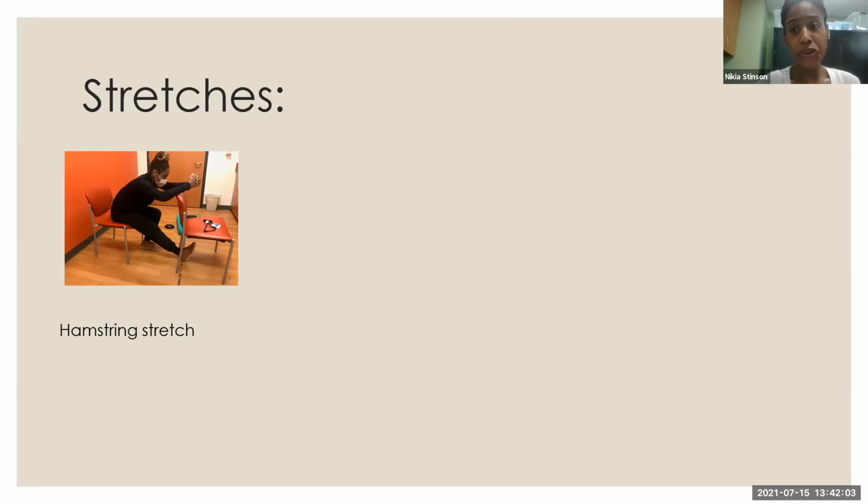If you need some anterior support, you can do it without support, just reaching down and going towards your toes. I'm stretching my right leg and reaching down with my right hand, and my left leg is supported on my left thigh, giving me a little support, so I'm just resting on there.